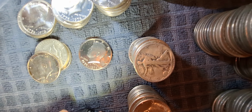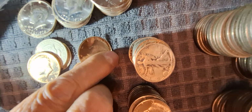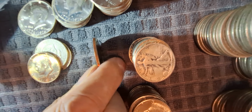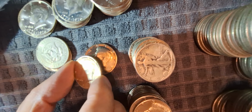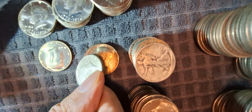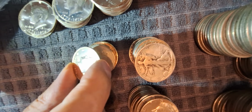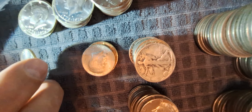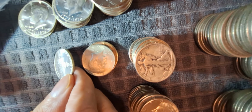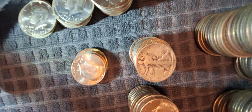1776, 1976 Kennedy half dollar. I think it's, yeah, you can see the copper. It's clad. Then there's a 64, a 64, and another 76 that's not proof. Is it proof? I think it is. Good sheen, good sheen. Okay, it's a proof. All right.